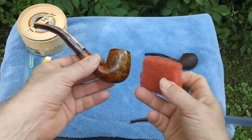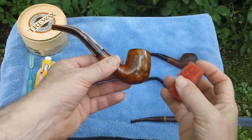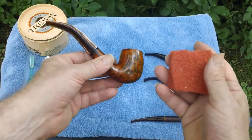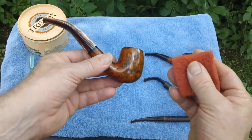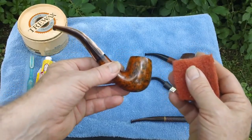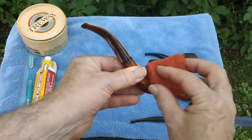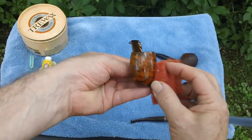What I have here is a piece of a floor buffing pad. If you know anybody that does janitorial work in a hospital or a school, they can get you a piece of this. It's very mildly abrasive, and I believe they were sold at one time under the name of Buff Puffs for cleaning your skin. That's how soft they are, but they're really good at taking out fingerprints, any kind of haze that might be on the lacquer on your pipe.